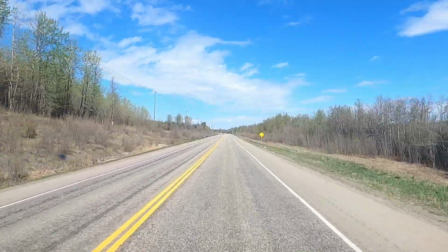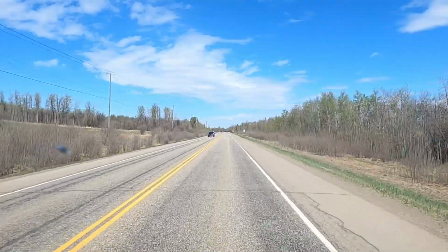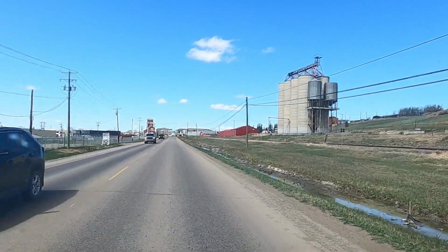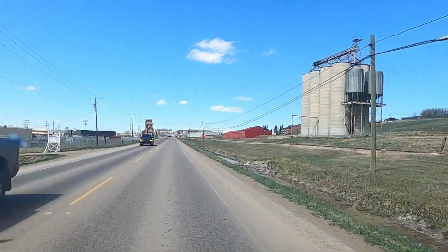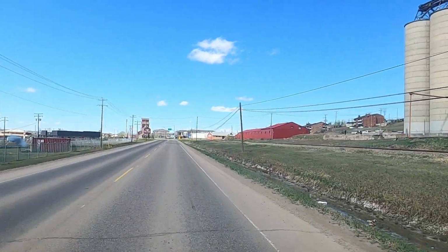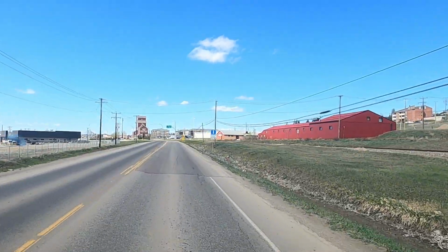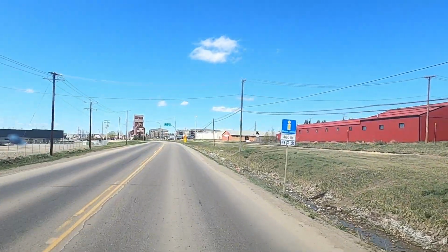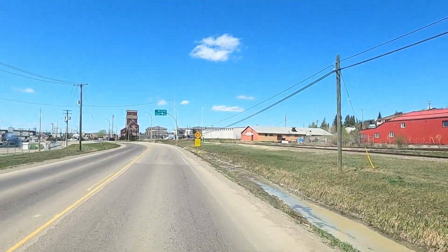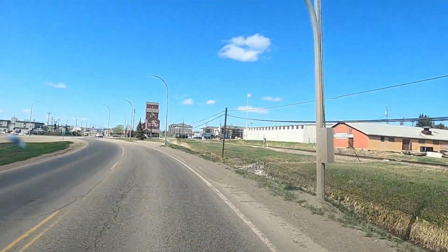Well, I got to pay attention here to what I'm doing on the maps because we're getting close to town here. I got to see what's going on. Okay, here we are coming up to mile marker 0 in Dawson Creek. We're going to stop and take the obligatory photo at the sign by the Alberta Pool Elevators.